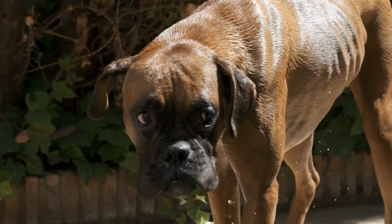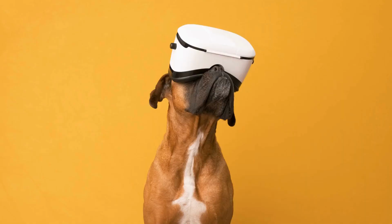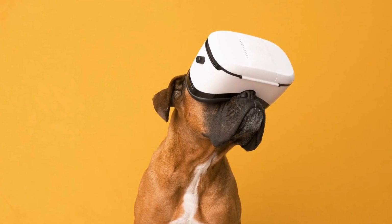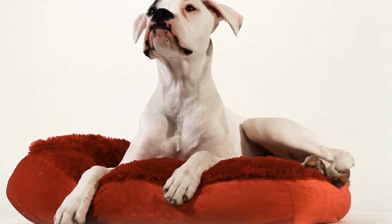Dietary modifications. Your veterinarian may recommend specific dietary changes to support your boxer dog's recovery. This may involve switching to a highly digestible, low-fat diet that is easier on their digestive system. It is important to follow these dietary recommendations strictly to prevent any further strain on their stomach.